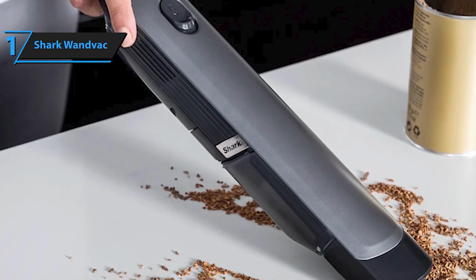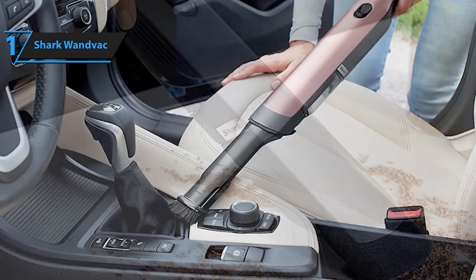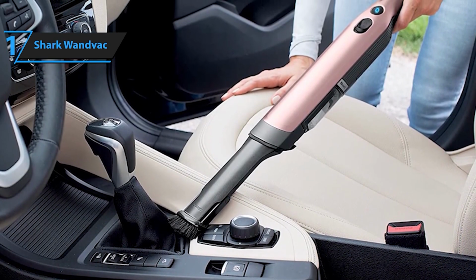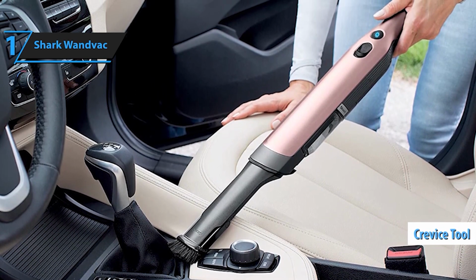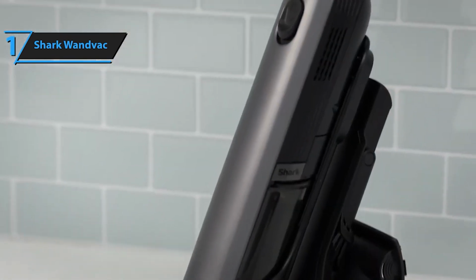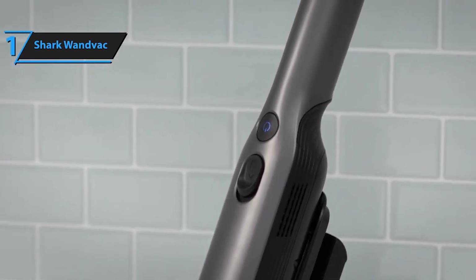The sleek charging dock is designed for quick access and fast charging, ensuring your Wandvac is always ready to tackle cleaning tasks. Experience the convenience of a vacuum that's ready to go whenever you are. Dispose of debris effortlessly with the single touch of a button. No more getting your hands dirty. Enjoy a mess-free and hygienic cleaning experience with the One-Touch Empty feature.